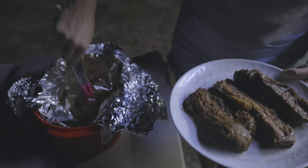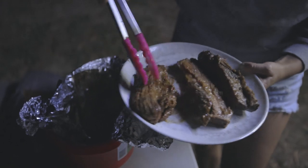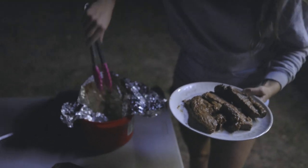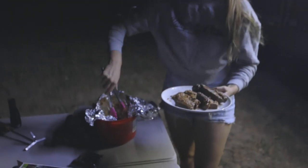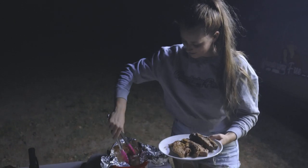Unreal, look at that, it smells so good, the sauce. Oh, that is warm. It actually smells so good, eh? I think this will be lunch tomorrow as well, sandwiches. Nothing wrong with that.